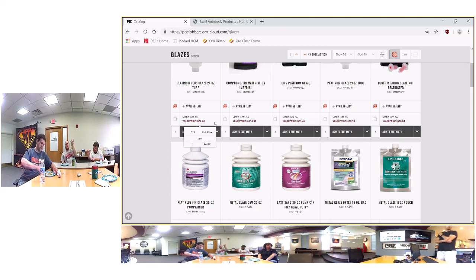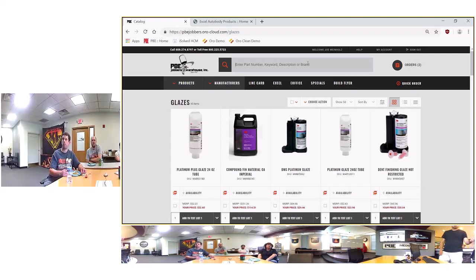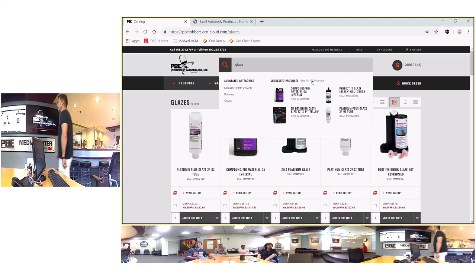As far as if you don't see what you're looking for right at the very top, it's not going to be perfect. If I type 416, there's no guarantee I'm always going to get FE 416. It might not be one of these four that I'm looking for, but I can click and I can see all 192 products.